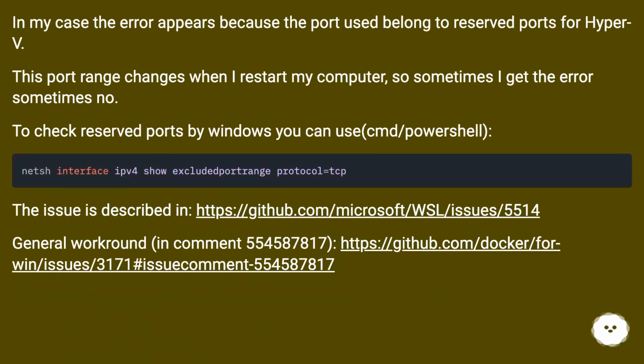In my case the error appears because the port used belongs to the reserved ports for Hyper-V. This port range changes when I restart my computer, so sometimes I get the error, sometimes no. To check reserved ports by Windows you can use cmd or PowerShell.